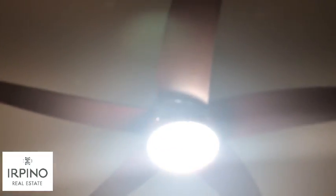This is the next bedroom. Nice good sized closet in here with an organizer. Beautiful ceiling fans throughout. Do you guys want to see the master suite? Come on, let's take a look. Check out this walk-in closet. It's gorgeous. Did I mention closets? They're all over the place.